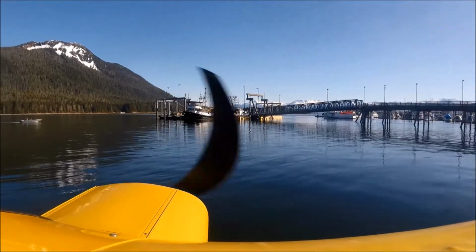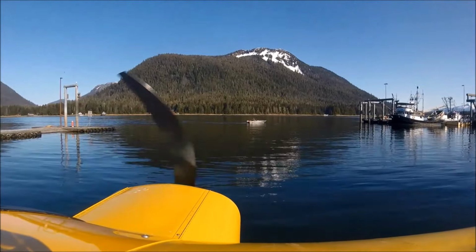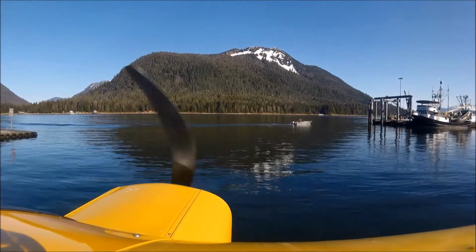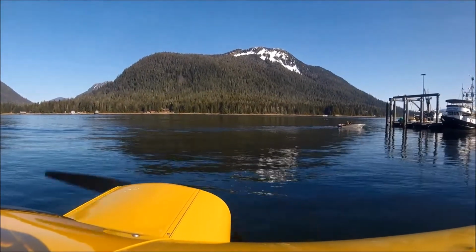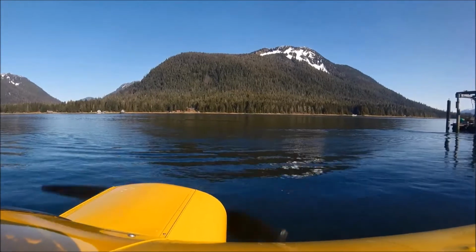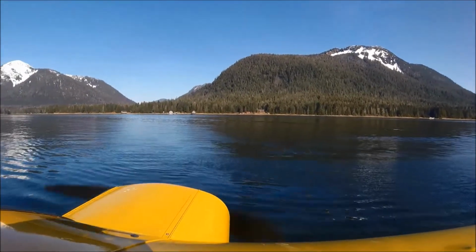taxi out of the Petersburg seaplane base to the Wrangell Narrows, take a left on the Wrangell Narrows here, and taxi down to the ferry terminal to warm the engine up and give myself plenty of takeoff room, clear of any boat traffic, and then we'll turn back to the east and take off and climb out in front of the city of Petersburg out into Frederick Sound. Once I'm out in Frederick Sound, I'll take a left-hand turn to the north and head up to Farragut Bay and Hobart Bay.